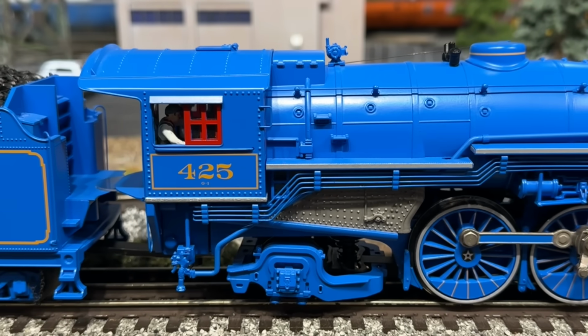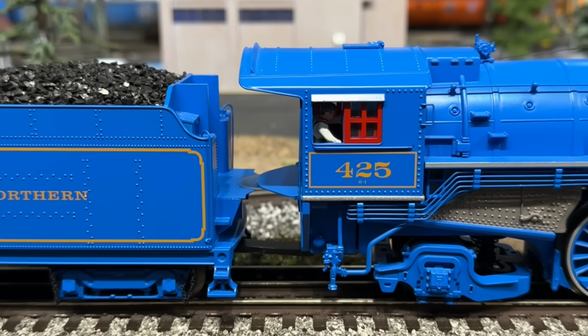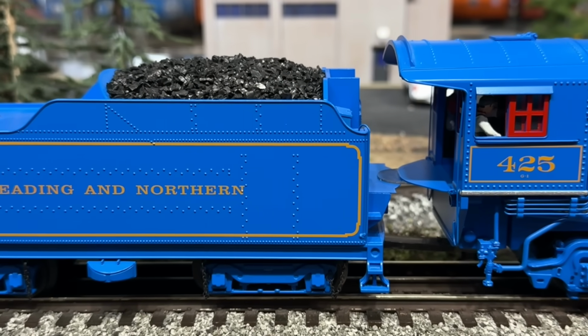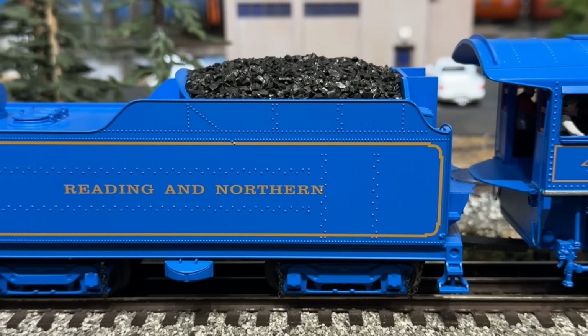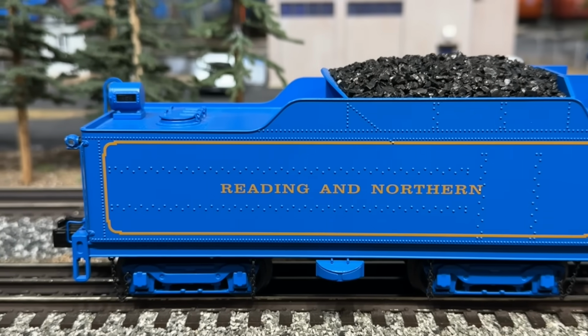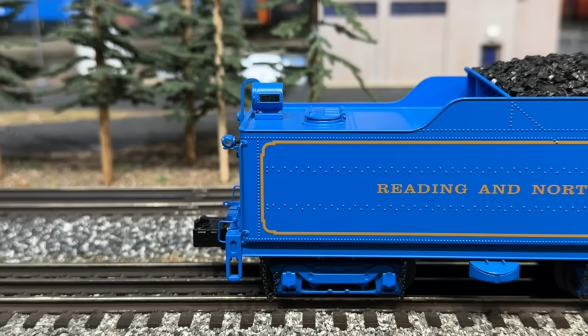Although it does have some really cool crew talk sounds. The passenger freight announcement sequence is excellent. I don't know if MTH actually recorded it at the Reading and Northern, but it sounds like they did, and if they didn't, it sounds pretty convincing. And it's really one of my favorite things about this model, the passenger freight announcement sequence, which you'll hear in just a moment. Operationally, this model has been perfect over the years.